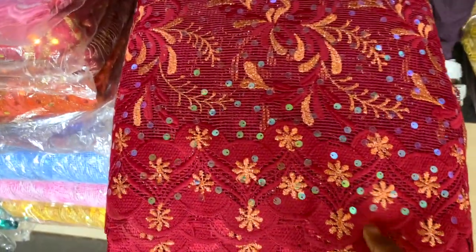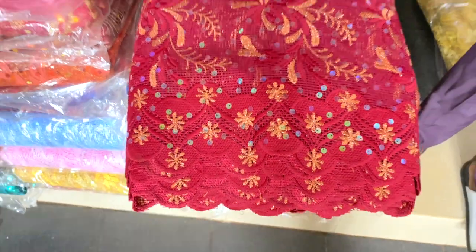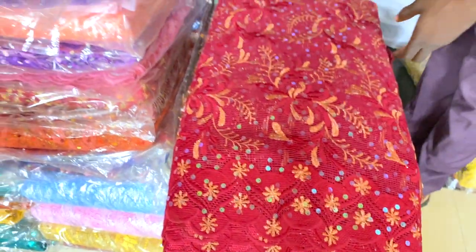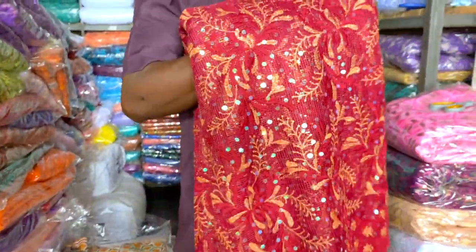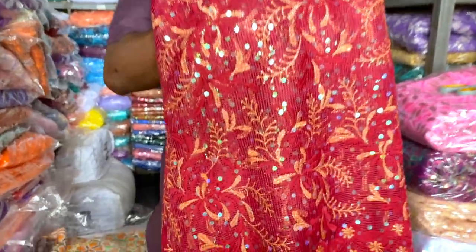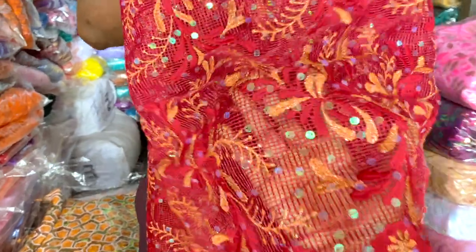What kind of lace is this? Fish cord. This one is fish cord. How do you sell this one? This one is 10,000 naira if you're buying 5 yards.